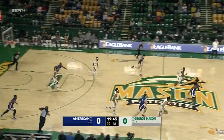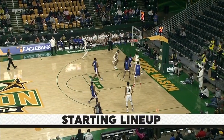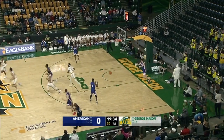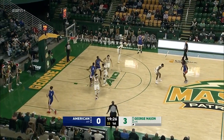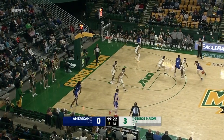And double team, Oduro gets the steal. On the move, stops, pops, got his shot blocked again. That one by Becton Jr. with a three-ball from the corner. Cooper is good. So Becton gets the block early on Oduro. He's now up to 90 blocks in his career. The Patriots with an early 3-0 lead.